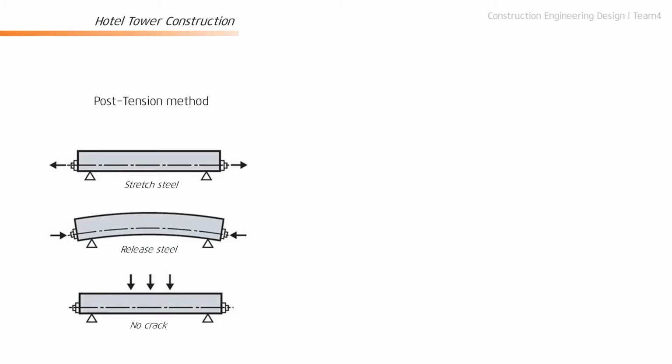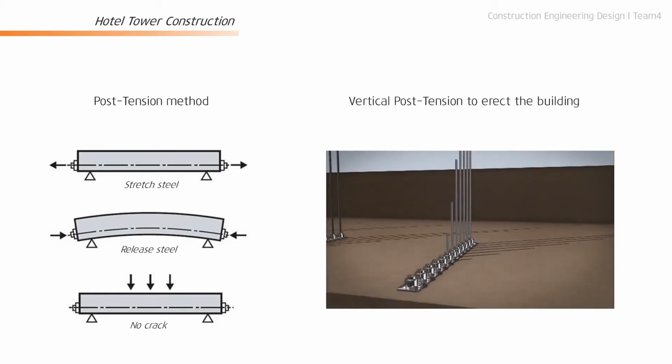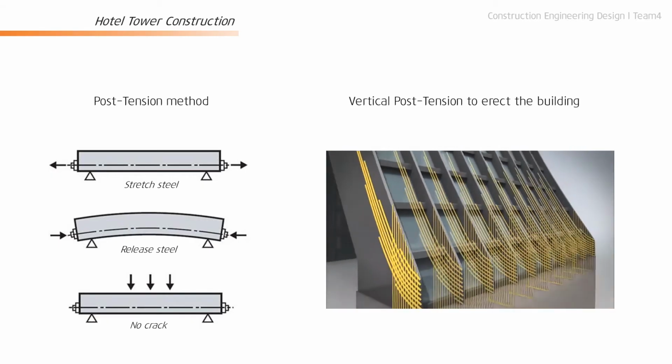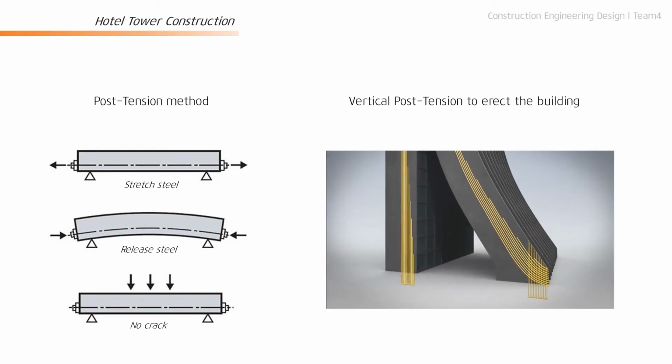Stretch and release the steel wires installed inside the concrete to apply force to the concrete and prevent cracks, which is mainly used for horizontal structures. In the case of Marina Bay Sands, strands were installed in a vertical direction inside the buildings. It was called the vertical post-tension method, the first technology of its kind to be tried.